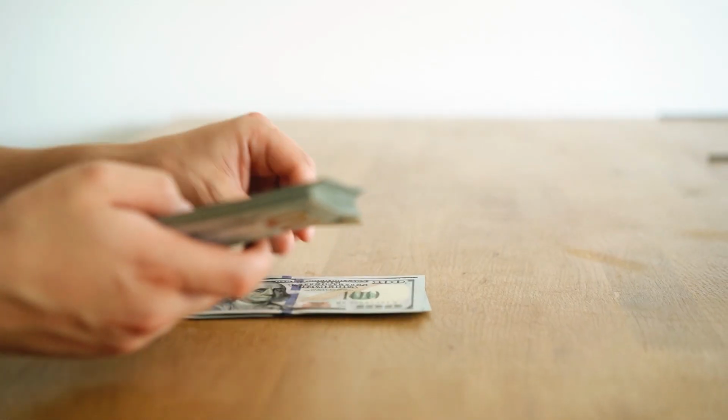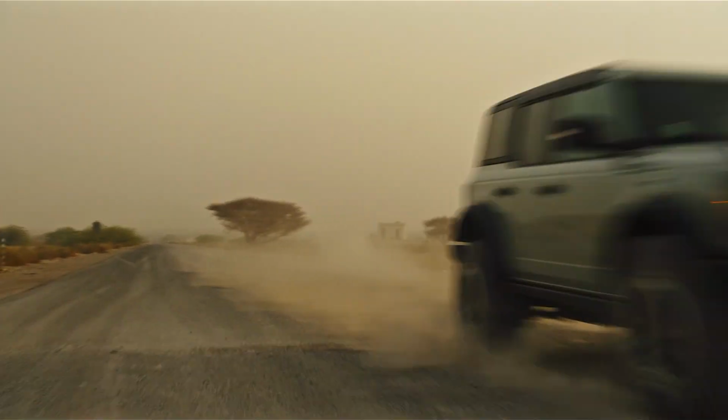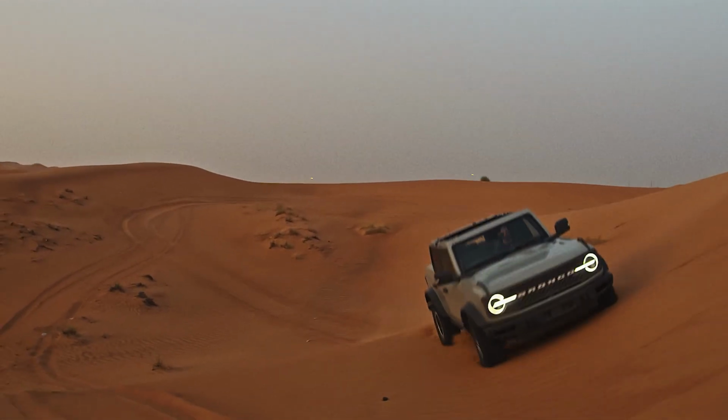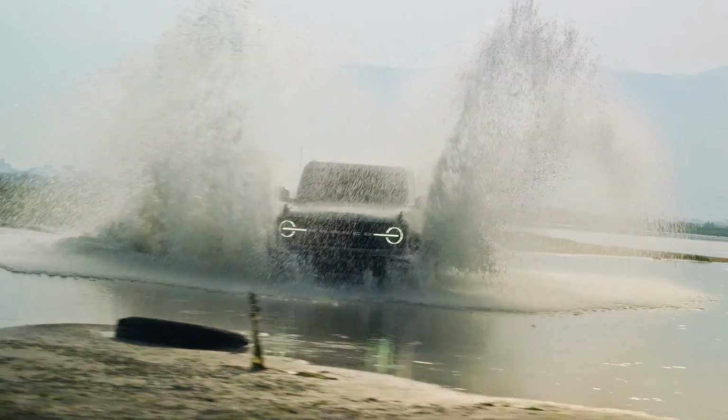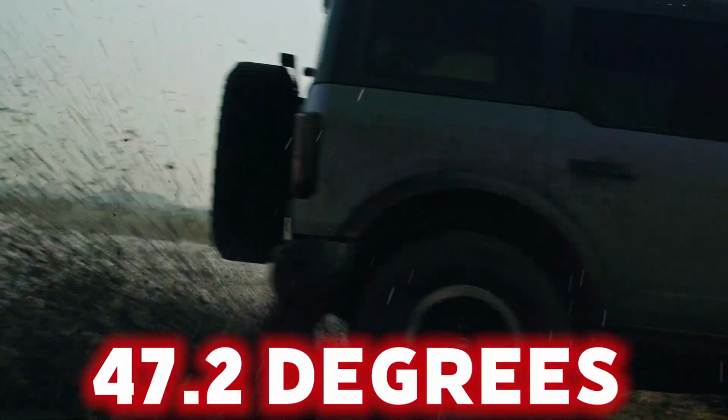The anxiety of poor fuel economy destroying your budget disappears because this engine delivers EPA ratings of 20 to 22 miles per gallon combined, making it the most efficient option while maintaining full off-road capability, including 33.5-inch water fording depth and approach angles up to 47.2 degrees.